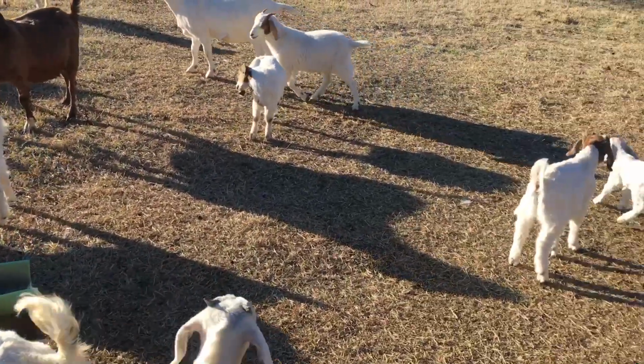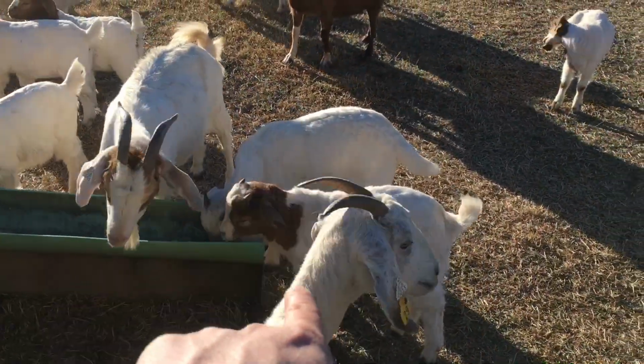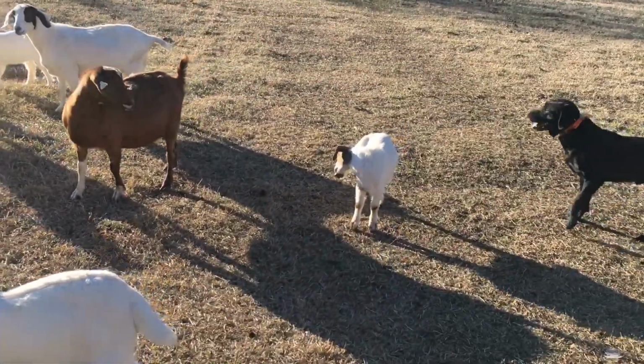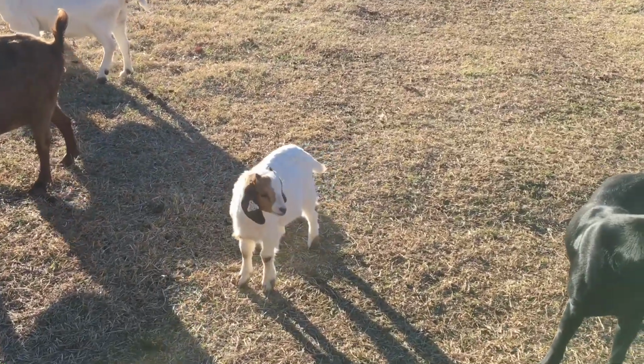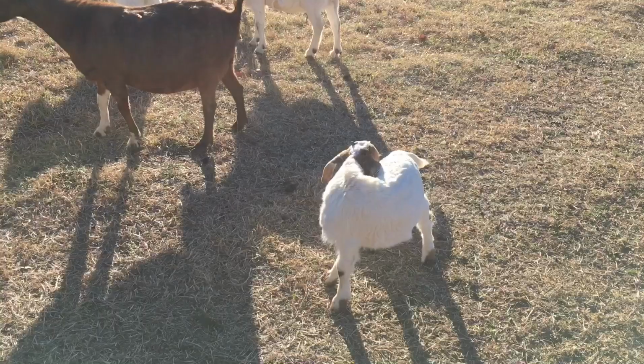Moving on. This is one of the little Billies that we took to the house to save, where his temperature was so low. That's his twin brother over there. They're growing about average, especially considering what they went through. I'm pretty happy with their progress.